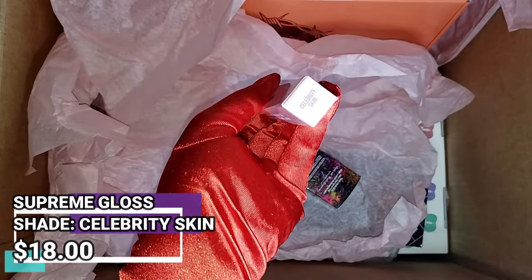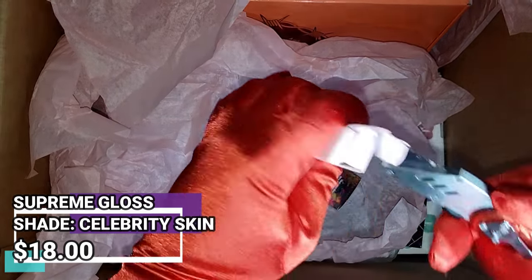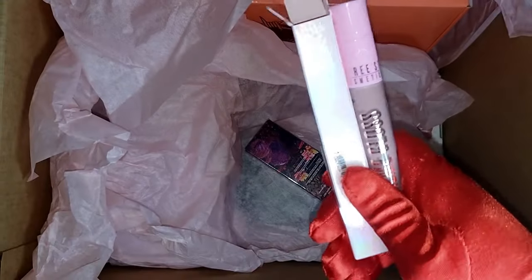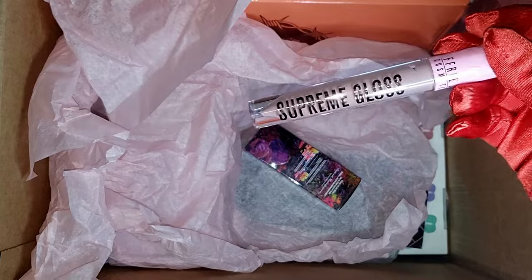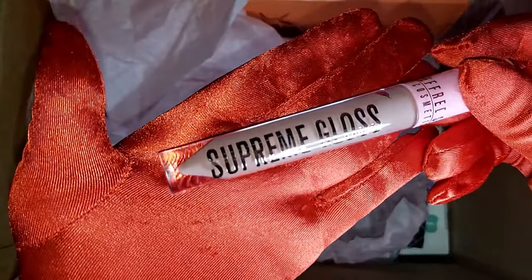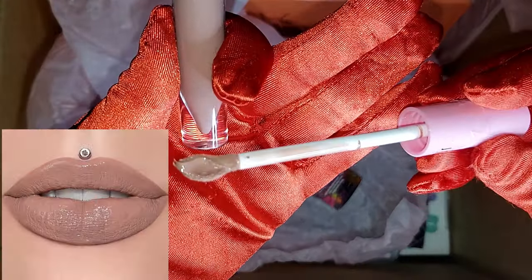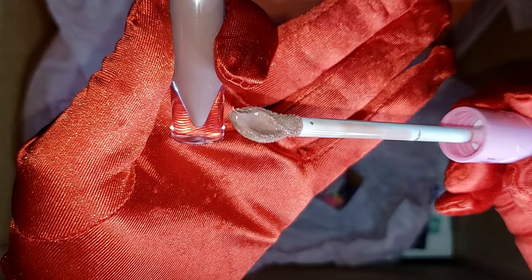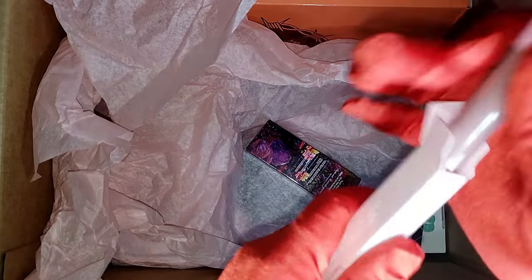And this is another one, which is Celebrity Skin. This is the third one for the $6 mystery item. Oh, I love this one. The shade for the Mannequin is like a nude shade. I love that. So this is how the Supreme gloss looks like, and this is how the shade looks like. Look at the applicator, it's like a flower applicator. It goes onto your lips so smoothly. So this is the 3 out of 5 $6 items.